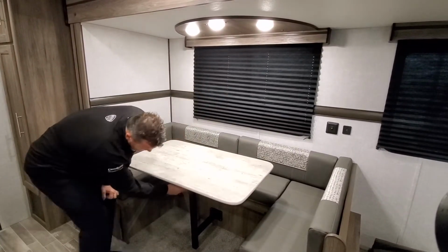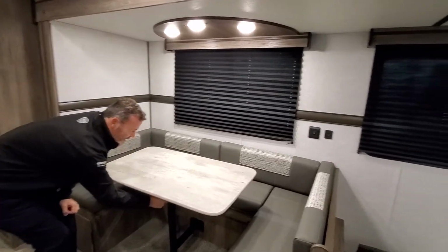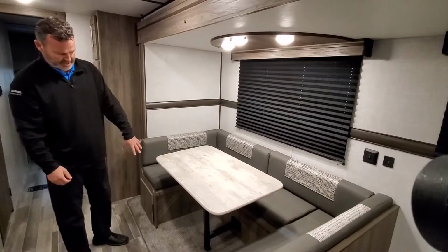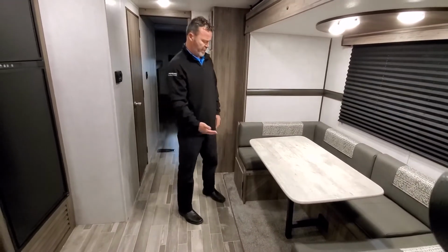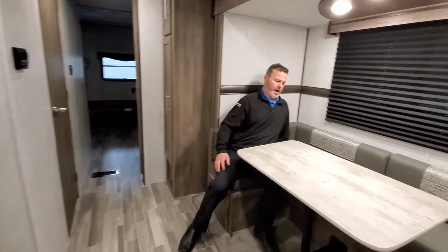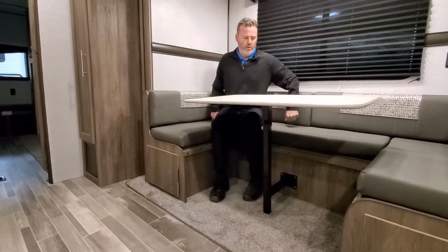Slides down. It's got a little nut underneath there, a wing nut. Tightens the table down. It's very firm and secure. As you can see, there's nothing obstructing where you get in there and sit on this table. Keep your feet from actually moving around the table. Very easy to slide in and out.